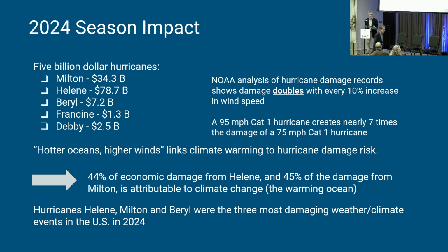Yes, sir. Dr. Stu, you showed the path of Milton, which started in the Pacific, jumped over basically Mexico into the Gulf. But it had been 150 years since a storm had that particular path. Do you see that kind of a path being more prevalent going forward?